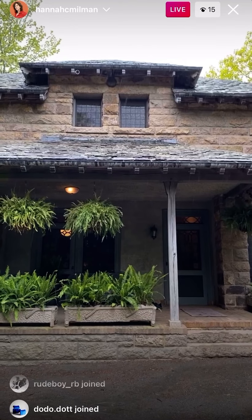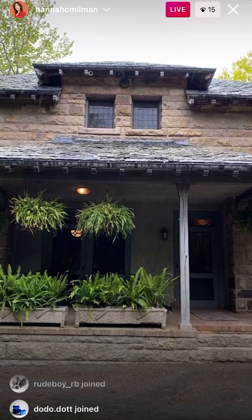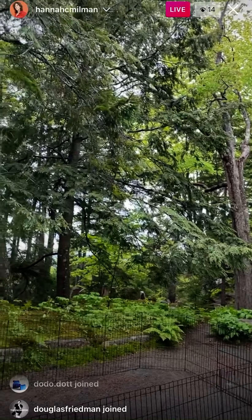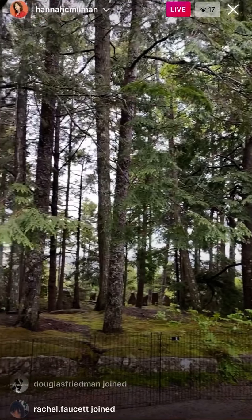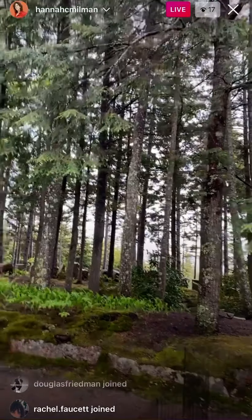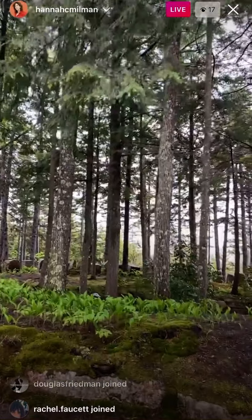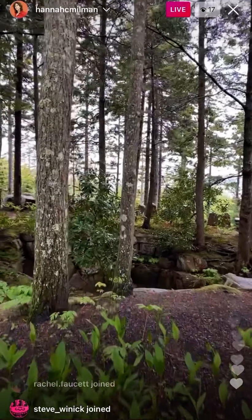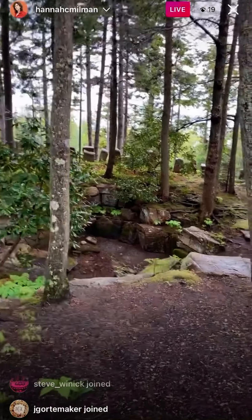So built in 1930. Jensen was the landscape architect. And I'm going to try and go to the Lost Pools, which are basically sunk in the woods. Martha kind of unearthed them. I don't know if my reception is going to work. But this is one of the lost pools, and it's amazing.